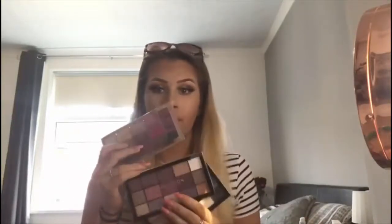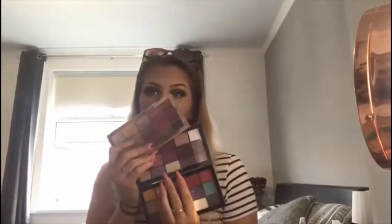So what I'm going to do now is I'm going to open up these palettes and use my paper to, let me find my scissors. I don't know where my scissors are. But I'm going to number all of these palettes, and then I'm going to do the same numbers again and put them in a hat. So I'm going to do that now.